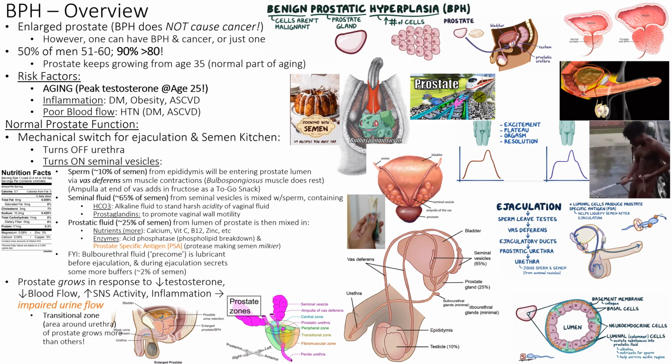So, just like testosterone decreases with age, and you get osteoporosis with age, and ED you can get with age because of the testosterone situation, here 90% of those over age 80 have a big prostate. It's in the cards. It's going to happen. So 90% of those over age 80 get BPH. The prostate keeps growing from age 35. It's a normal part of aging, and it's kind of related to testosterone also, and we'll describe that.